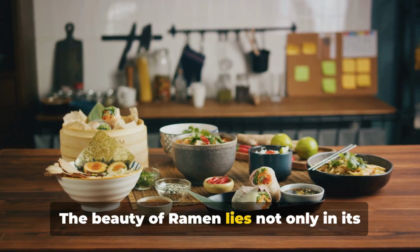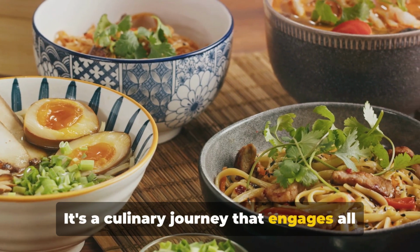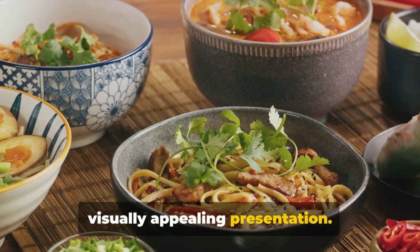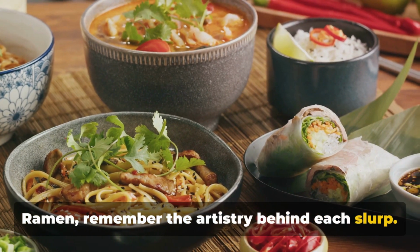The beauty of ramen lies not only in its taste, but also in its creation process. It's a culinary journey that engages all senses, from the aromatic broth to the visually appealing presentation. So, next time you're savoring a bowl of ramen, remember the artistry behind each slurp.